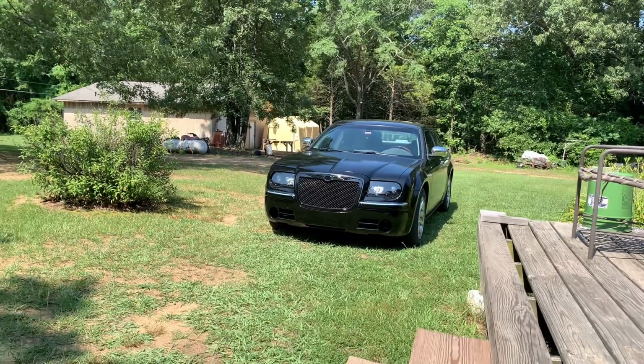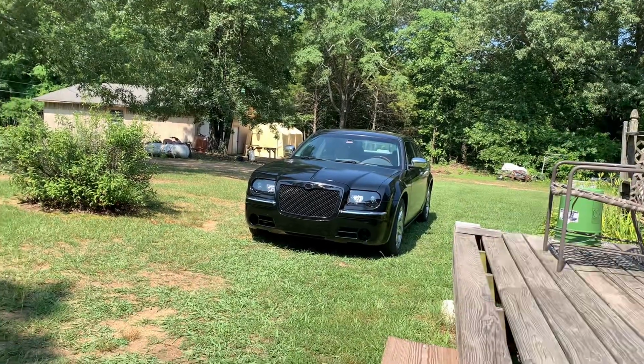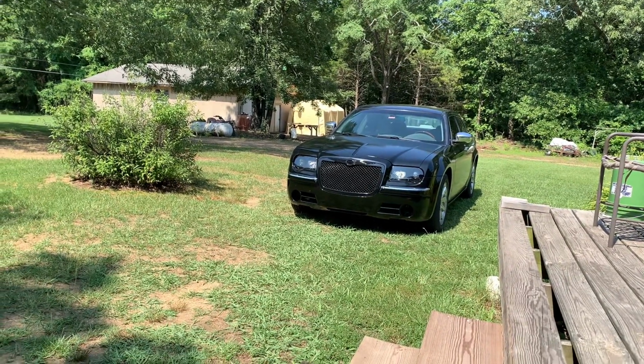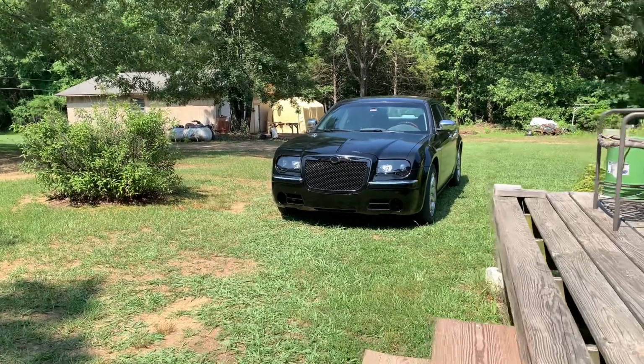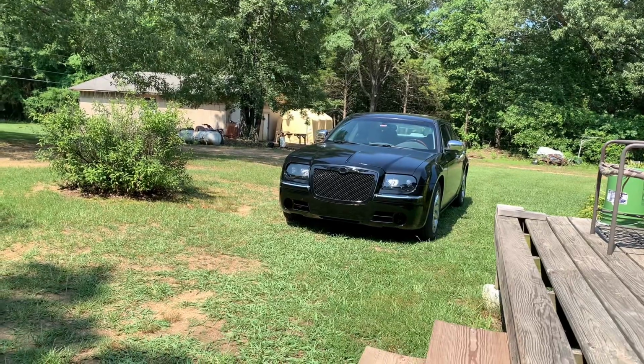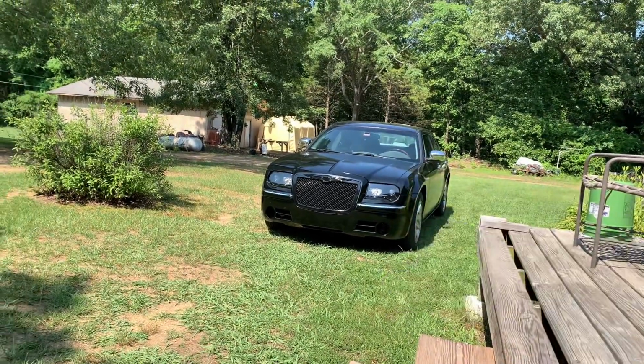And what I wanted to ask y'all is, what I kind of want to do with the car is get an airbag setup, bag it, and have the adjustability. So would y'all want to see something like that on this car right here?